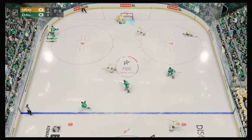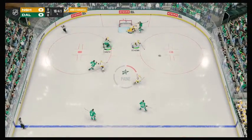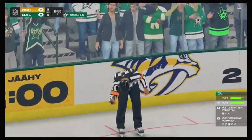Oh, he caught him in the open ice. Some players get into the game by physical... Hold on a second, James. There's going to be a call on this as you see the official signaling a penalty. Let's get the call.